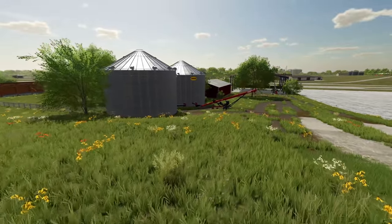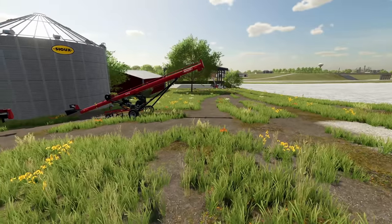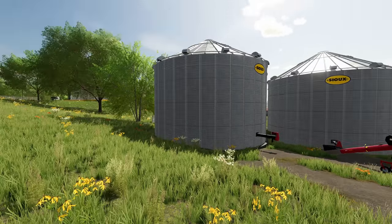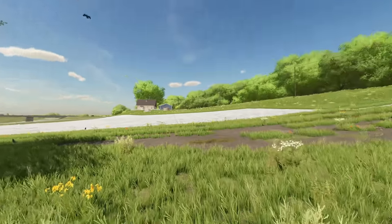Not exactly happy with where the bins are. It's a really big slope in here. So we're going to have to deal with this a little bit. It might be a bit of a fight at times. We've got two bins. We're only going to be doing two crops, so I got a bin for each of our crops. But I should have enough room to stick that big auger.